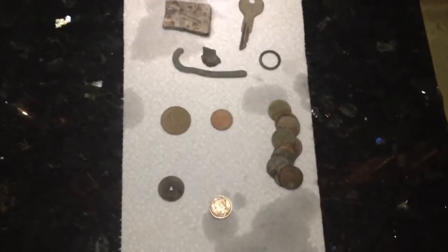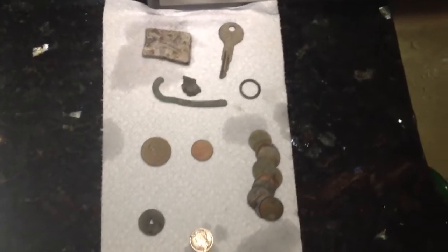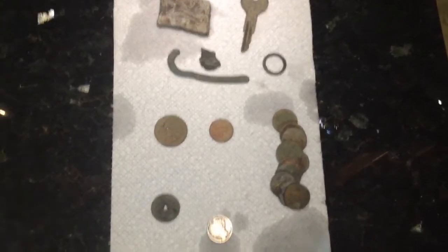I was only out for a couple hours with Wayne, and we hit one of the old pounded-out parks in Pittsburgh. These were my finds. Didn't find a whole lot.